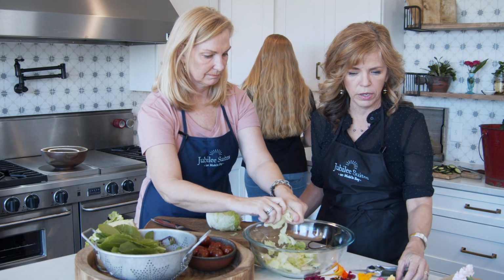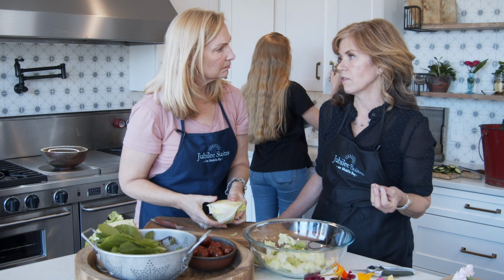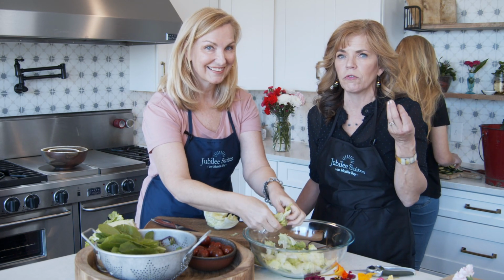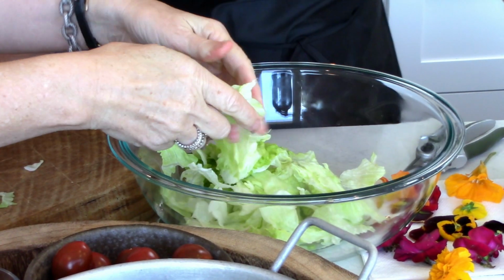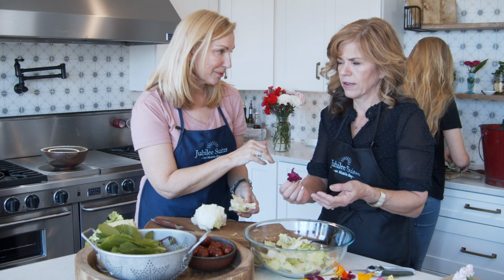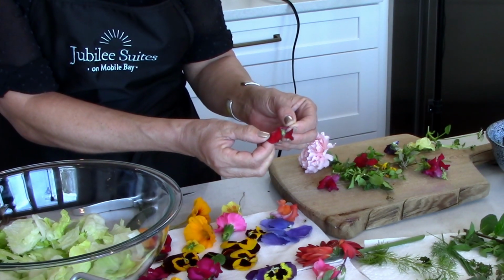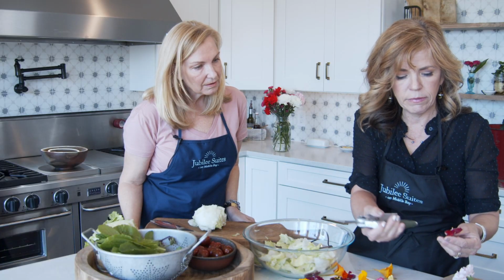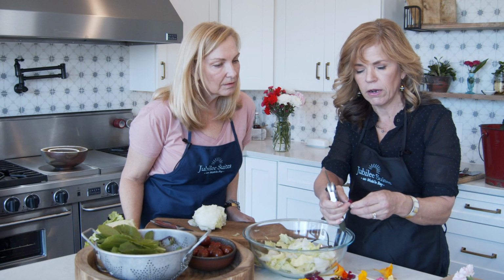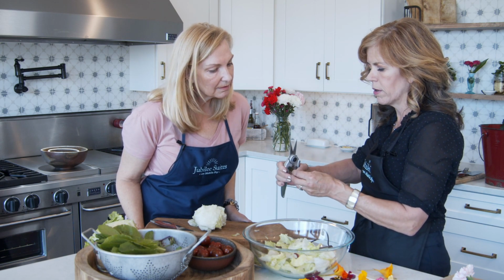Another little rule, like with roses and with flowers in general, is the darker the color, the more intense the flavor. With roses, the lighter pinks are going to be a little fruitier and spicier, and the darker colors are going to be a little bit more intense. So that leads me to the other question. Do they have flavor? Yes. And so you want to take the little pistil and stamen off.